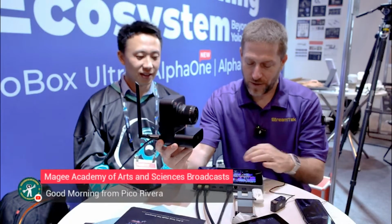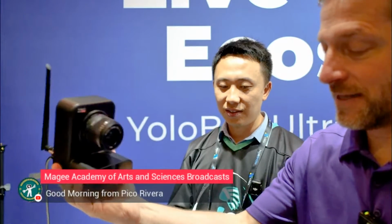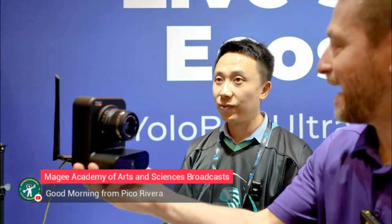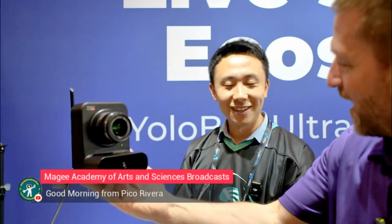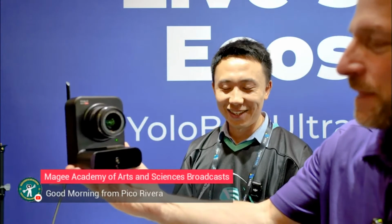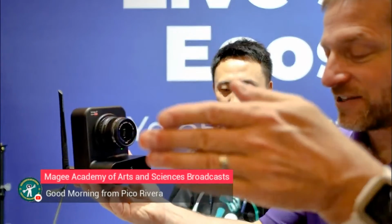Let me go to the side camera so people get a better look at this. This is the AlphaCam. This is why we're here at NAB, showing off this wireless micro four thirds 4K P60 camera with time of flight. I can put my hand up here and that's how fast it's focusing.